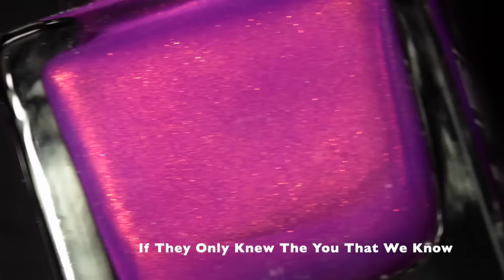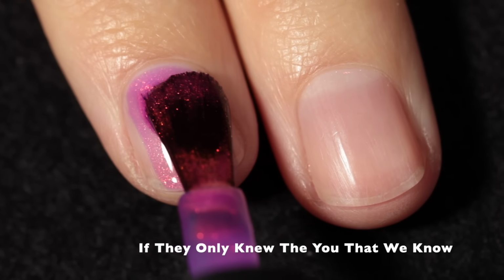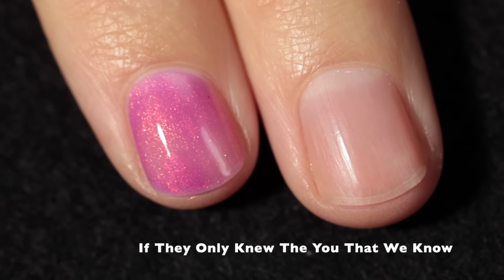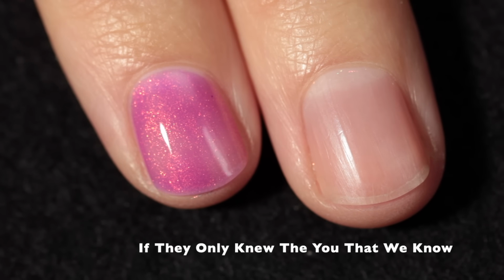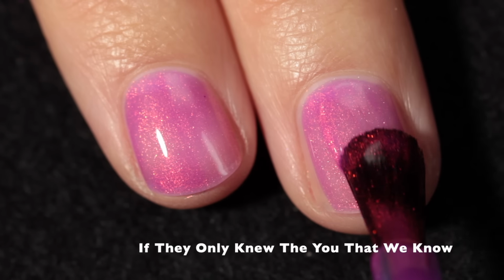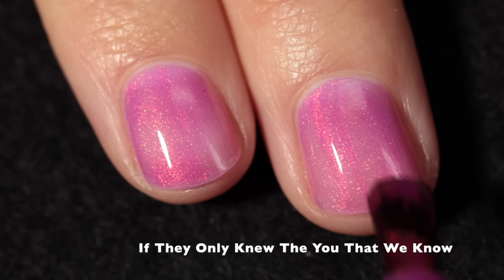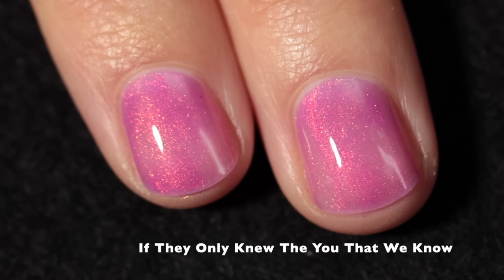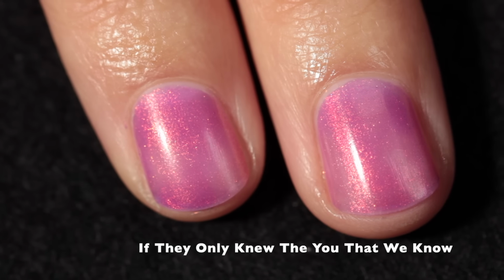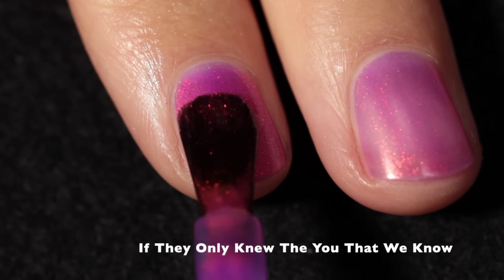And this first beautiful polish that you see is called If They Only Knew the You That We Know, and this is part of the Corpse Bride portion of the collection, and this one is so beautiful. It's a light purple base with fiery red shimmer. So this does start out sheer, but it has a fantastic formula. It's really easy to work with.